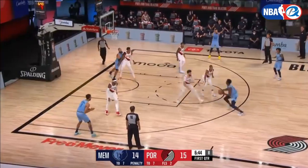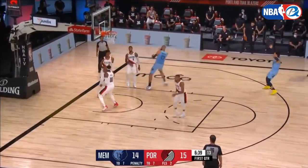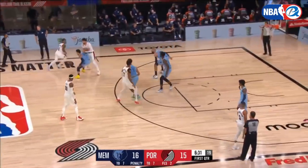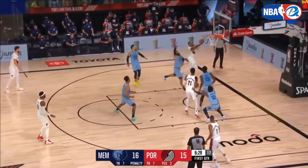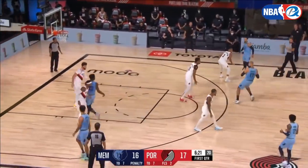Whiteside tries to work it against Nurk. Nurk with the great footwork. Can't get the 3 to fall. Valanciunas with the offensive rebound. Last time these two teams met back in February. Dame, pitter-patter dribble. Right hand from the left shot. Makes the stutter step that much more dangerous.